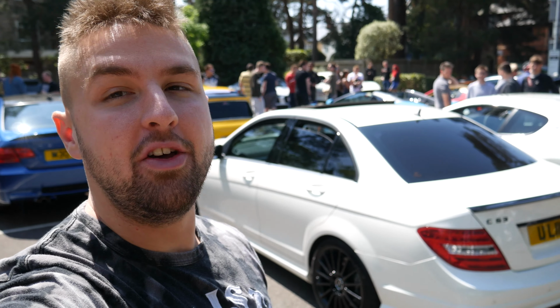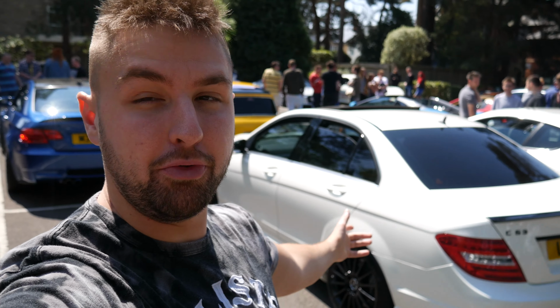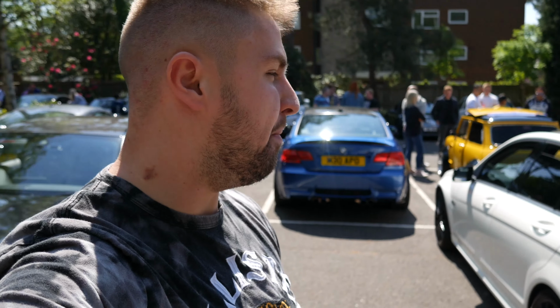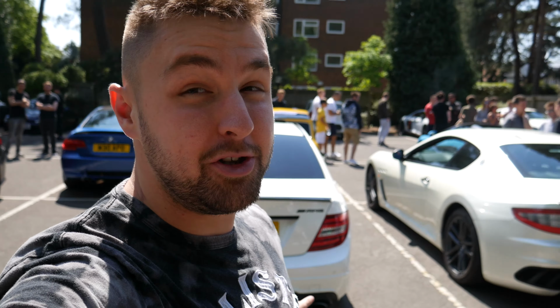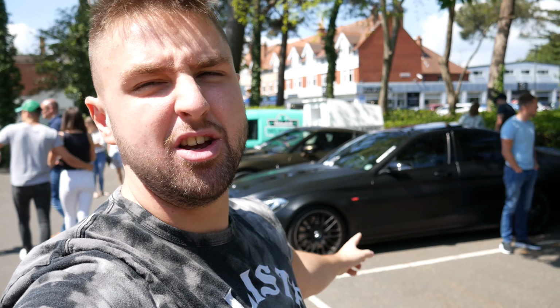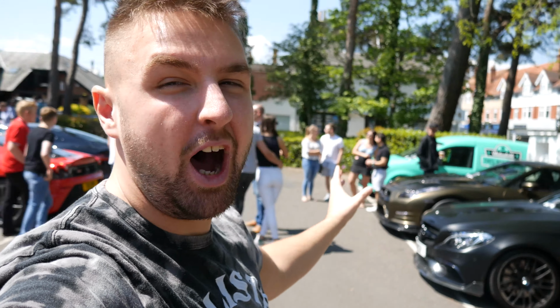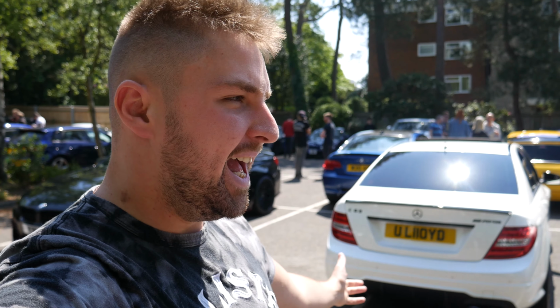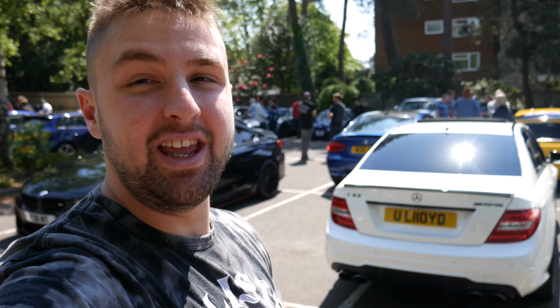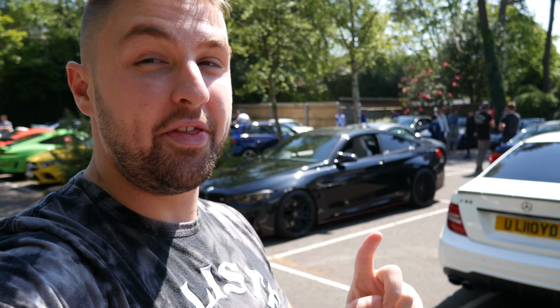Would you rather have the older shape C63 with the 6.3 litre naturally aspirated V8? In my opinion, it has a slightly deeper tone. It sounds slightly better, although the shape is looking a bit dated. Or would you go for the bi-turbo 4-litre V8 in the newer C63Ss? Obviously, there's more power, but I think the tone is slightly nicer in terms of the exhaust note on the older ones. But it's a bit of a mix-up. I personally think the premium price the C63Ss hold over the old C63s isn't worth it at the moment.